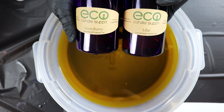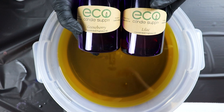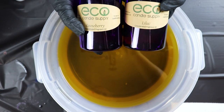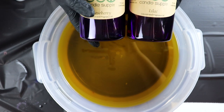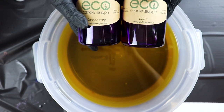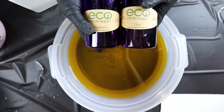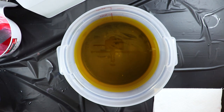Fragrance we're using today is a custom blend of Gooseberry and Lilac from Eco Candle Supply. I know it says for use for candle making, but it is also soap safe. Don't worry, we have checked. And this is also a blend that we used in another custom loaf, Ren's Shampoo Bars, and it is inspired by Yennefer of Vengerberg's perfume from The Witcher. So if you've been looking out for a soap with that fragrance, it is coming. It is now. Hence the name I picked for the soap.